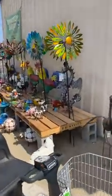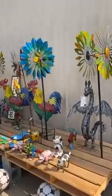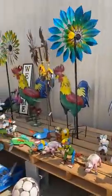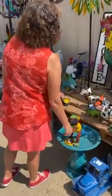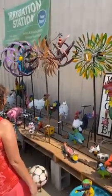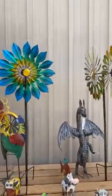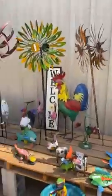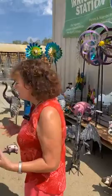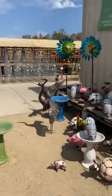Oh, look at these dinosaurs. Are they cool? This metal art is really fun. See, if I had one of these pieces, I would find a spot for them in my garden. Have to think that we don't have as many flowers here because we have deer that do eat our flowers. So having some of this extra color might be very nice.